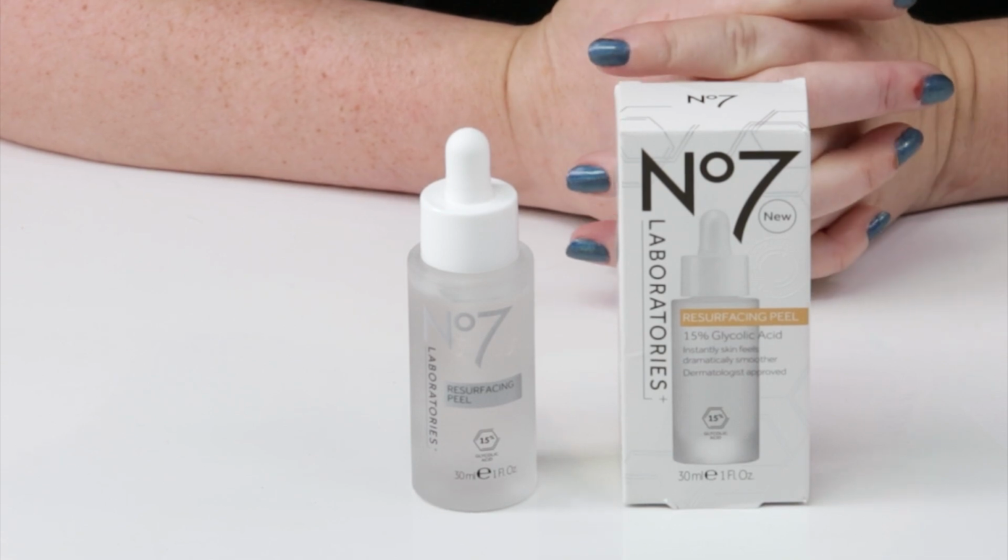But to get most of those effects, it really needs to be a leave-on product. Most of those effects you're not going to get, other than just some instant removal of dead surface skin cells. That's about it. The rest of those benefits really need to be in a leave-on product.